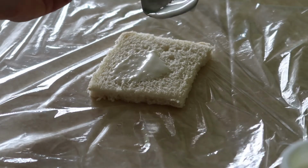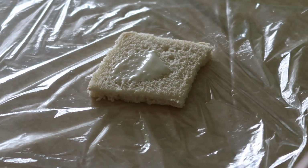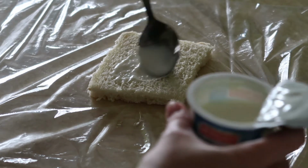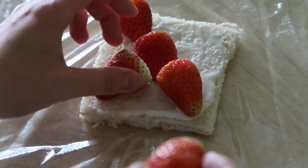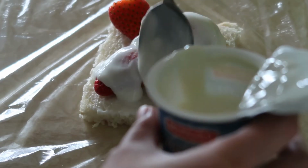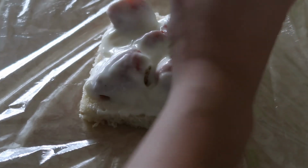Yeah, the original recipe uses whipped cream, but I don't like whipped cream and it's very fattening, so I decided to use yogurt instead. Just bit over here, we'll close it.